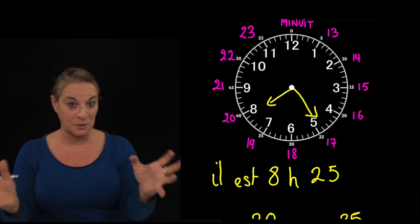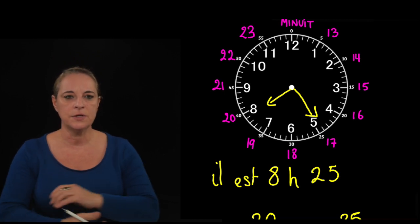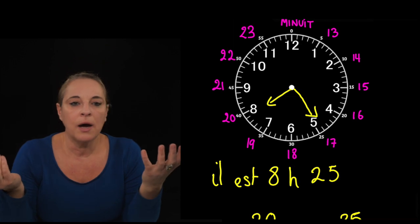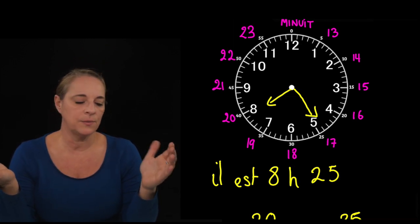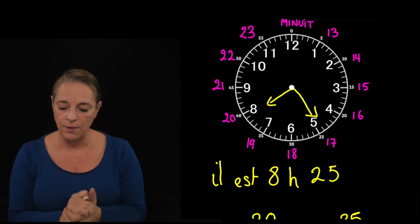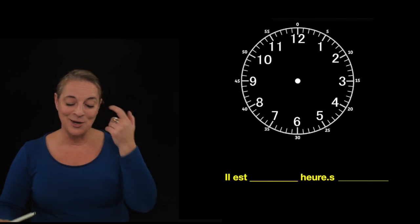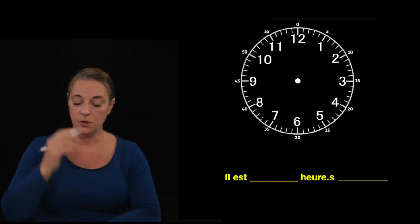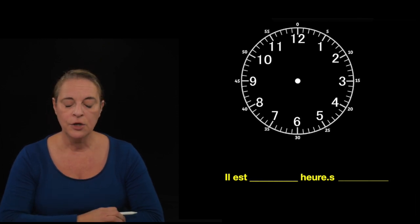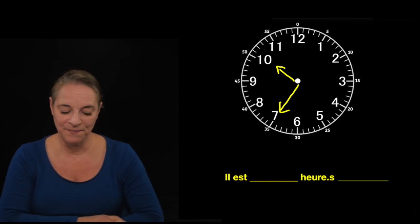Do you understand what's happening here? You need to know your numbers from 0 to 60 in order to be able to tell the time in French. And a lot of the time, when you buy a train ticket, when you buy a plane ticket, everything is going to be given to you in the 24-hour clock. Okay? So let's have a look at one little exercise here. So, using the 24-hour clock, and I know you can only see numbers from 1 to 12 here. Using the 24-hour clock, what time is it now?